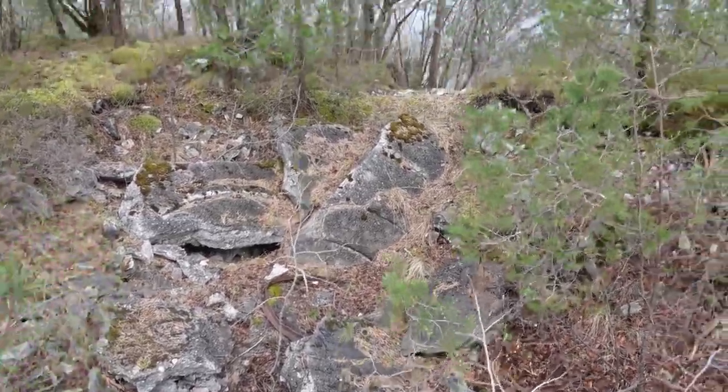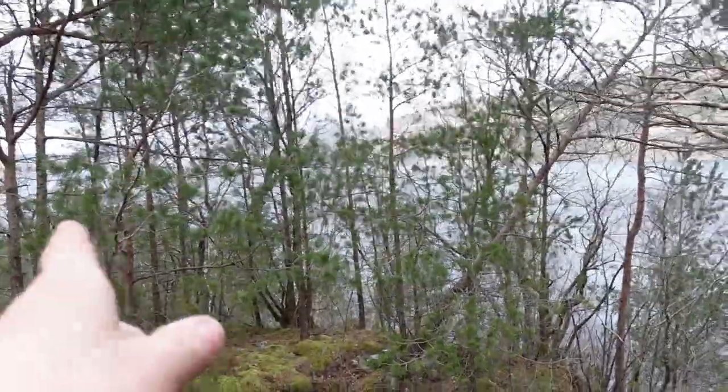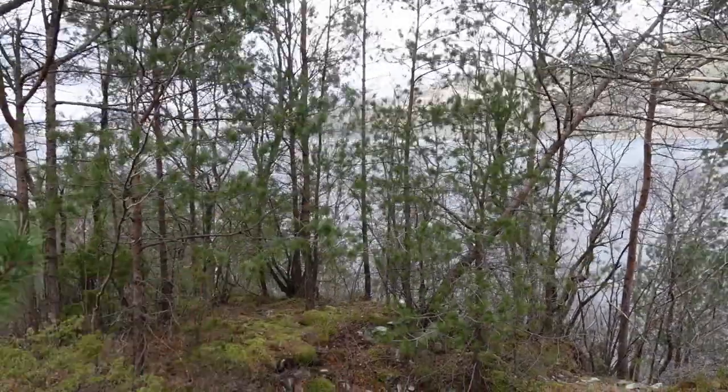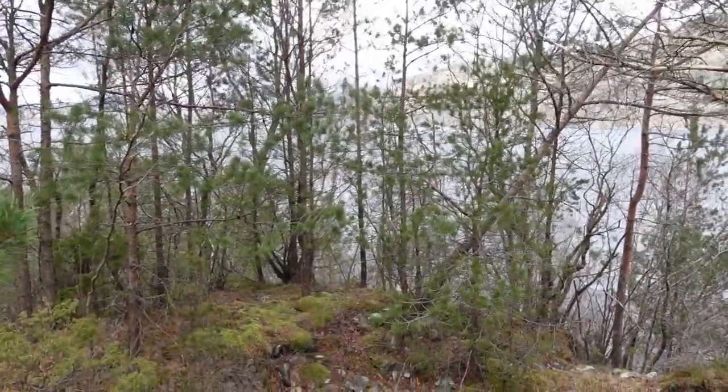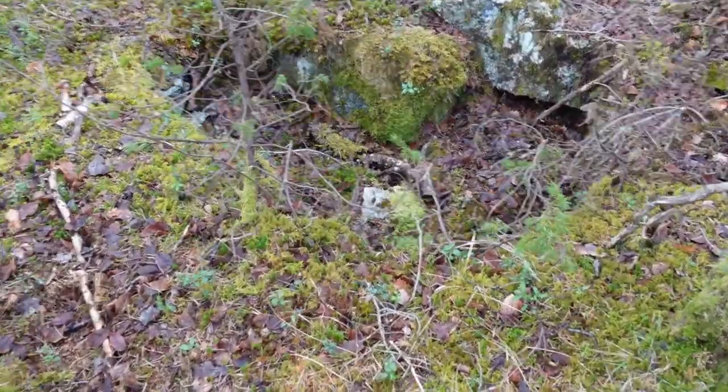Holy cow, you see what it is? All the way. And you can see they also have to protect the waterways over here. But I'm going to show you that later. Holy cow, this is cool. If you don't know what you're looking for, you won't find it.